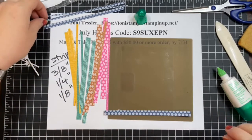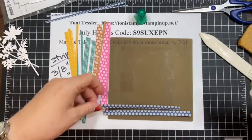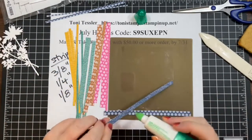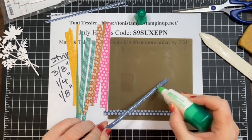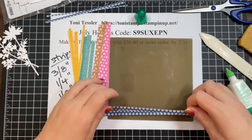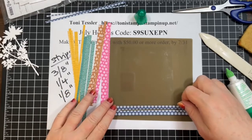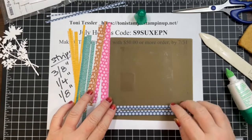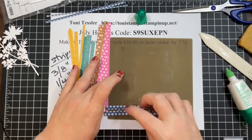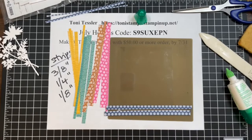All right. So I'm just gluing. And you can see this one's a little bit smaller. Actually, I'm going to do the same. And I'm going to leave just a little bit of a gap in between. Now, if you get glue in between on your acetate, don't worry about it, okay? Because it dries up.